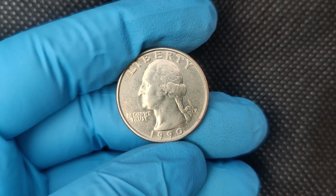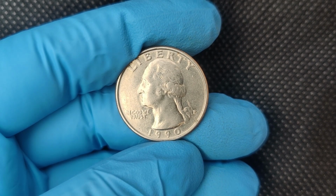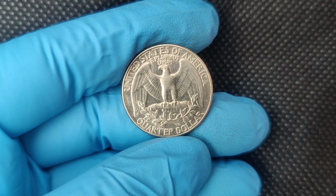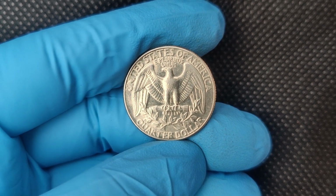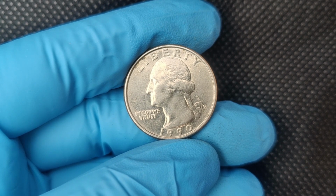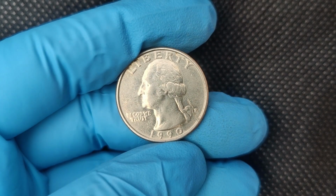On the reverse, we have an eagle holding an olive branch and arrows, symbolizing peace and strength. The reverse is also adorned with the inscriptions United States of America and E Pluribus Unum, along with the denomination quarter dollar. Now, this is where things get interesting. Most 1990 P quarters are not worth much more than their face value of 25 cents. However, there's one special feature about certain examples of this coin that makes them incredibly rare and incredibly valuable.